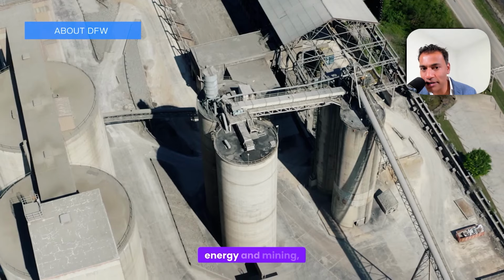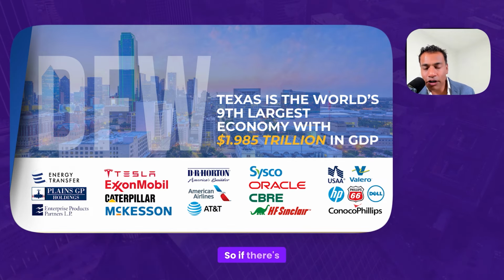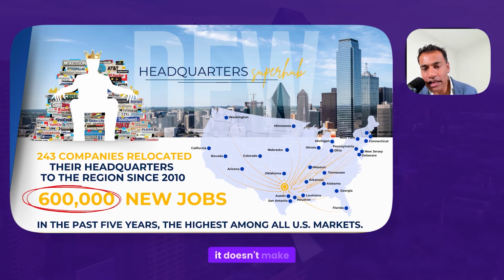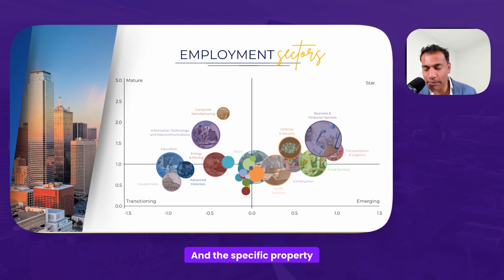There's education, energy and mining, computer manufacturing, business and financial services, defense, security, health, construction, food. So if there's a recession, if there's a correction, if there's a slowdown in certain sectors, it doesn't make a huge dent in Dallas-Fort Worth because they're so diversified. There's jobs everywhere. And at the specific property where we're at, there is a diverse group of employers for the asset.